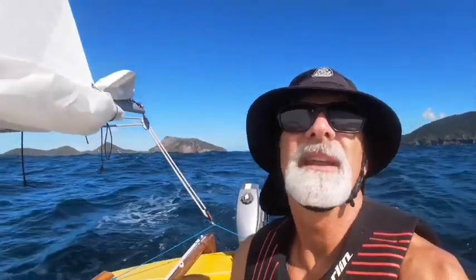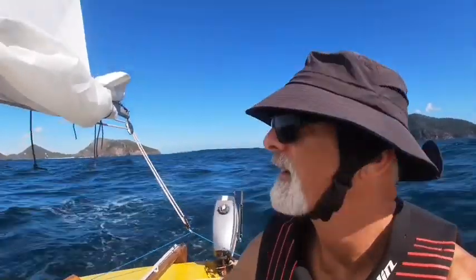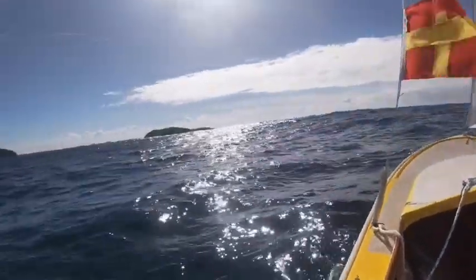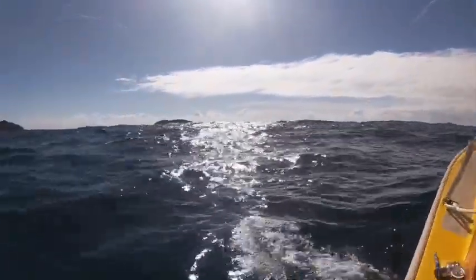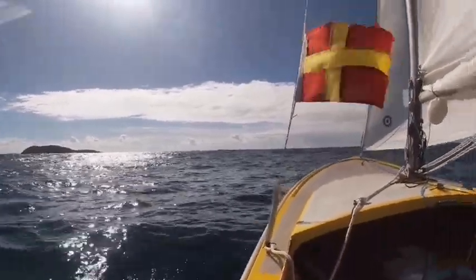Started off with a reef in again, although we probably don't need it. After yesterday's effort, I wasn't real keen to go swimming again. So anyway, it's still a little bit lumpy out here. There's quite a large swell running still. And anyway, should be hopefully a good day sailing.